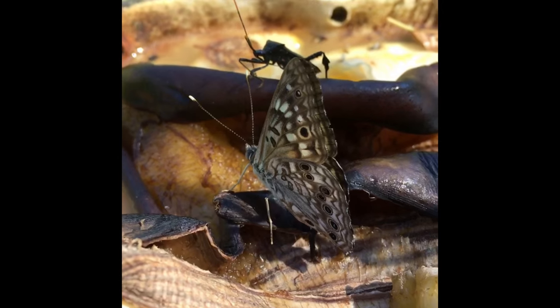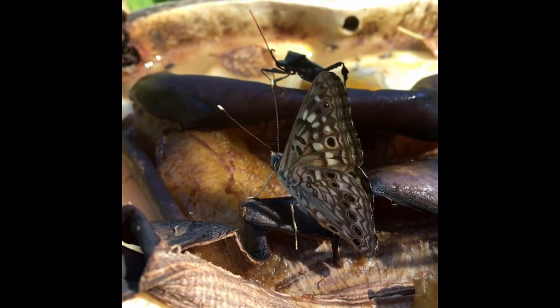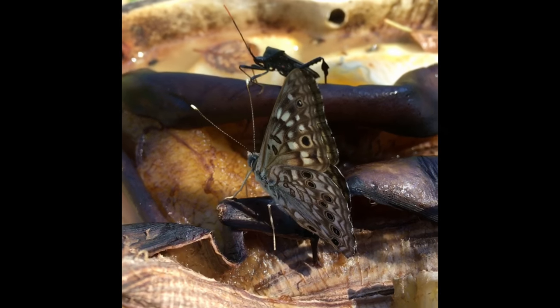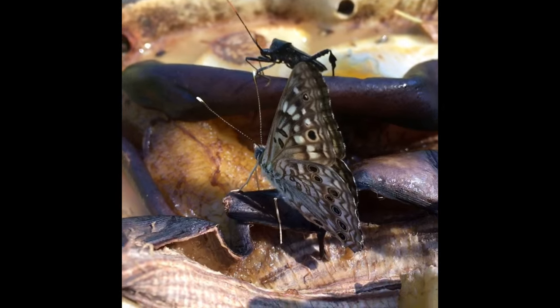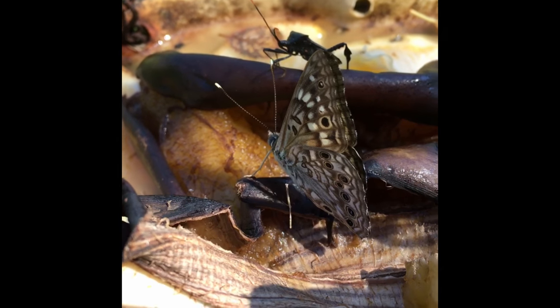A lot of people don't know this, Leslie, but it's the rotten fruit. It's the smell of it that attracts them. And I put mine in a dish like this, in a hanging container out here. And like I said, this was just loaded.